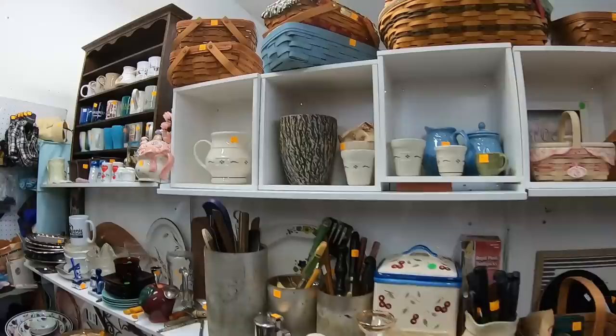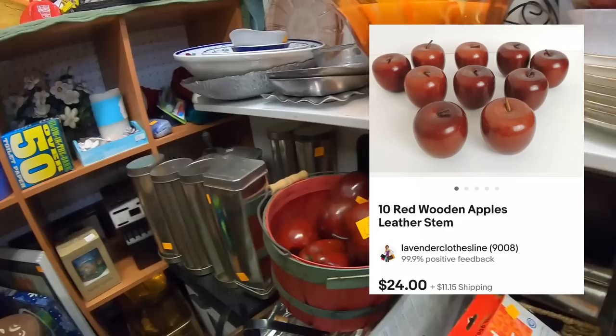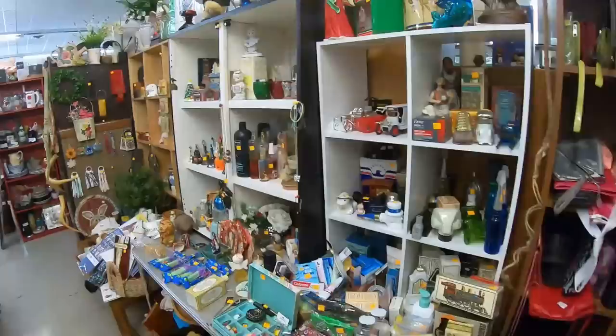Oh, apples. I just sold those wood apples. Remember I picked up wood apples, guys? I just sold them. What did I get for them? I think $24. These are quite pretty. Huh. They are very lightweight. I like the ones that are heavier. They're quite realistic looking. 50 cents an apple. And I imagine you can get apples like this in the craft stores. So unless the apples are really special, I don't buy cheap apples. It's quite a bit on this shelving to go through.